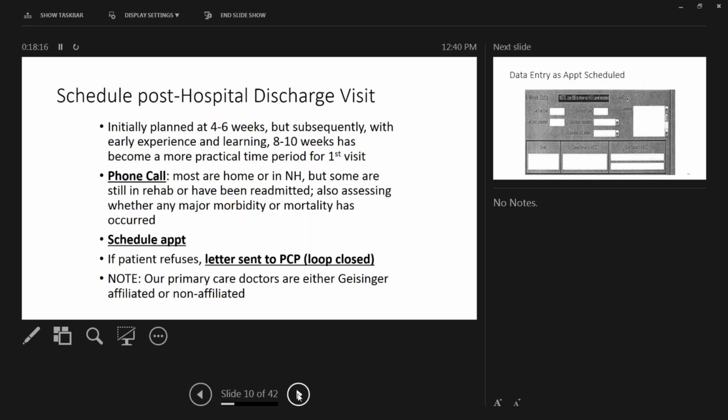So what we try to do is schedule a post-hospital discharge visit, and that depends on really what happens to the patient post-discharge. That patient may go home. That patient may go to rehab for a short time. That patient may go to a nursing home for a longer period of time. So initially we thought we would see patients 4 to 6 weeks post-hospital discharge, but really from a practical standpoint, it's about 8 to 10 weeks that we typically see a patient for their first visit.